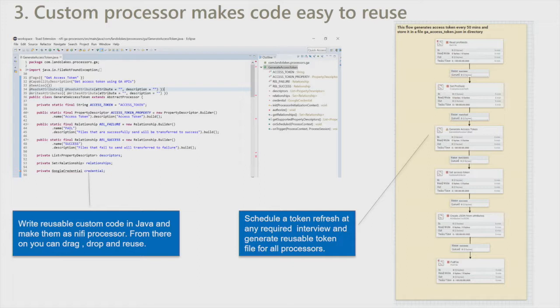Custom processors. Right, Google Analytics usually uses OAuth 2, and there was no processor for OAuth 2, but it didn't take much time for us to build a processor within Nifi using Java, right? Once you build a processor, you can make it reusable. You can build a processor for anything that you want, right?